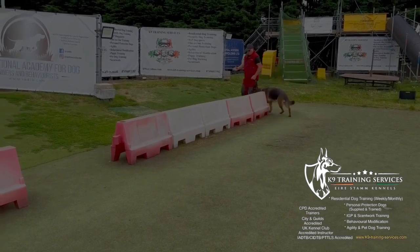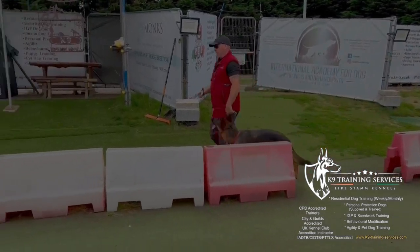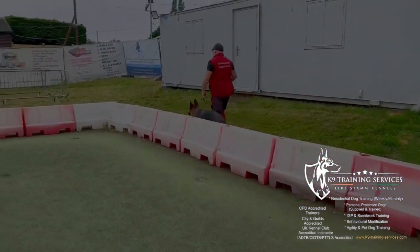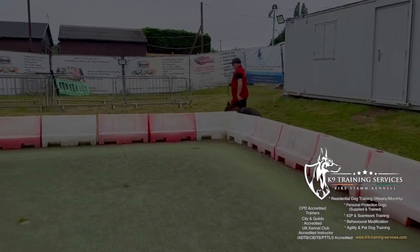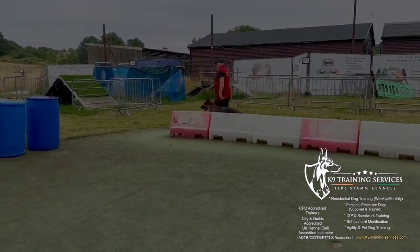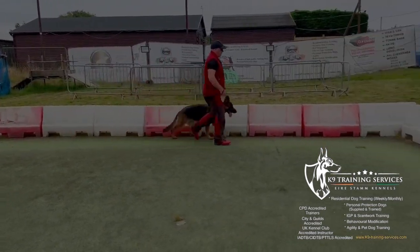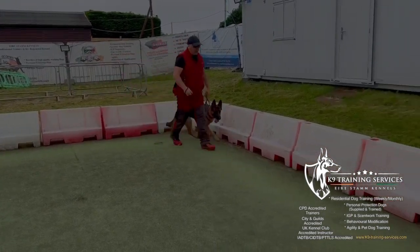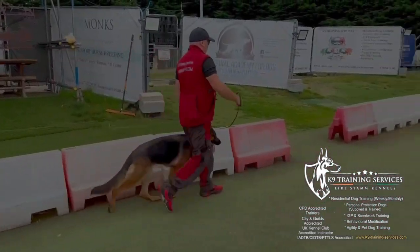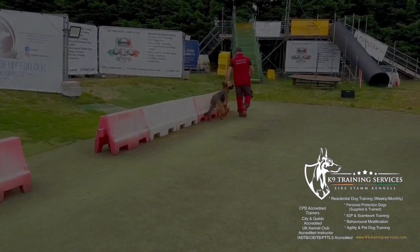So now we'll do similar again. We'll walk her around a few times because we want to settle her brain back in, because the next exercise is quite difficult. It's a recall, but we're going to go out and back into the dog, back out and then call the dog. So the dog is out on its own for much longer, and the handler is a much further distance away from the dog. This took thousands upon thousands of repetitions to get right with this dog. But I'm very pleased where we're at so far.